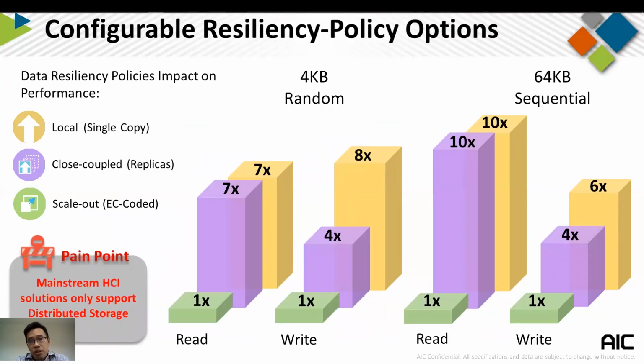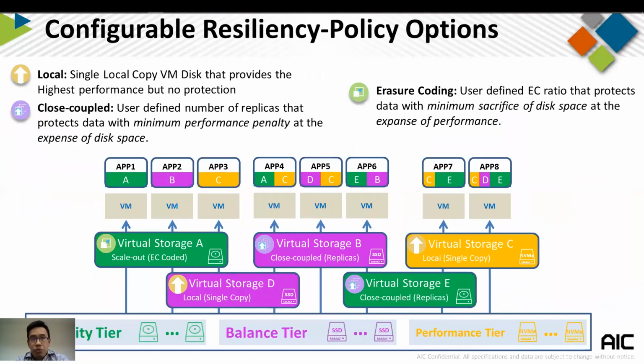A second very important feature that AirDeck supports is the configurable resiliency policy options. Now, most of the mainstream hyper-converged infrastructure only support the scale-out storage, but sometimes this is not enough. So on top of that, AirDeck also supports a local single copy option and a close coupled or replicas option. And what are the differences between these different options? So a single local copy VM disk can provide the highest performance but no protection. So basically just a single copy of your VM disk resides where the virtual machine is running.